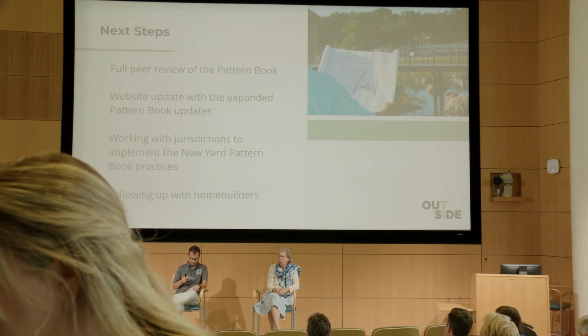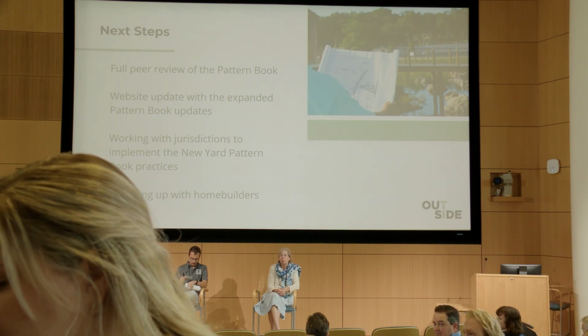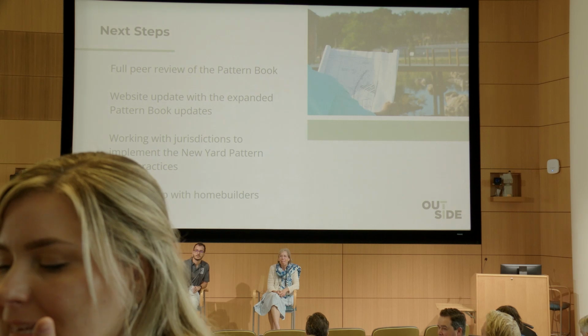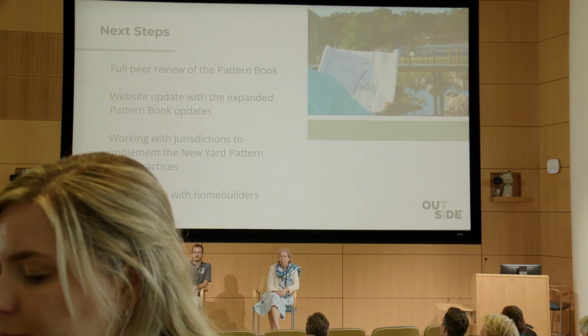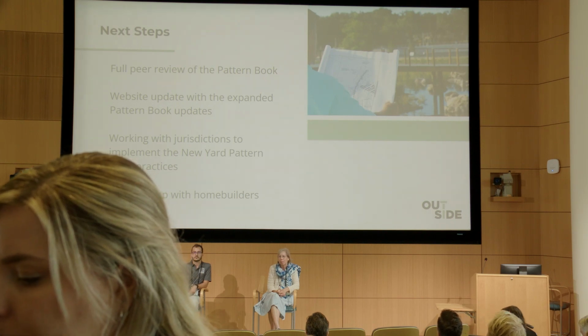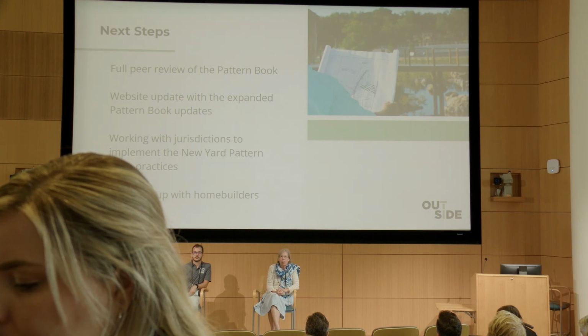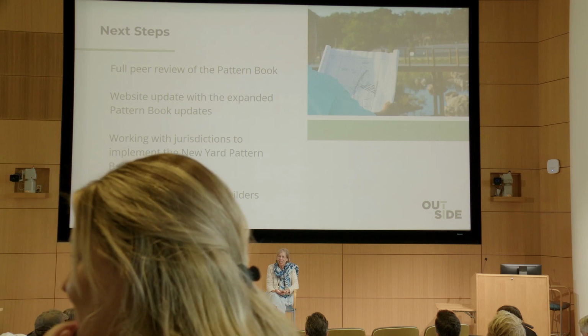You can just say it and I'll repeat it. My question is, this is great for new home builds and new projects. Do you have any strategies or case experience with existing developments and communities that have their own design guidelines, and how can we convince them to work this in, to retrofit, go back and start over?